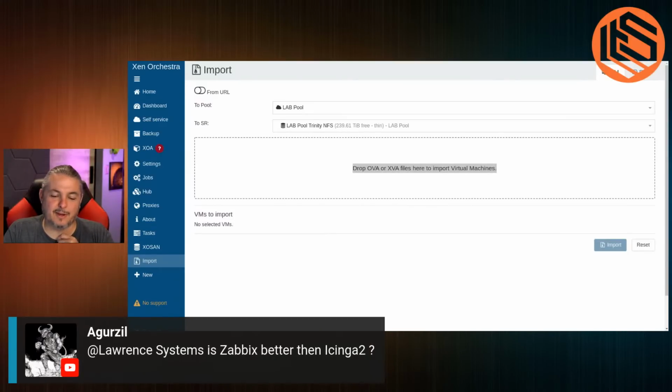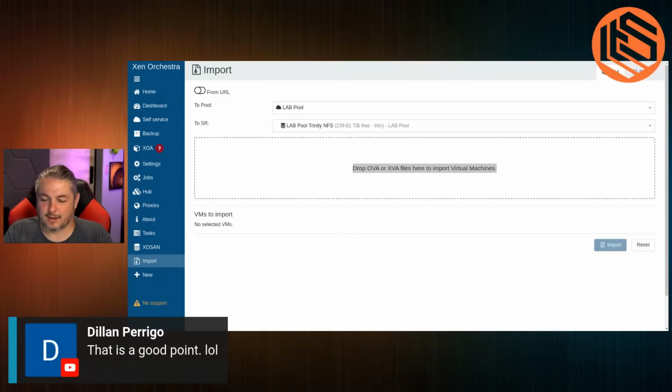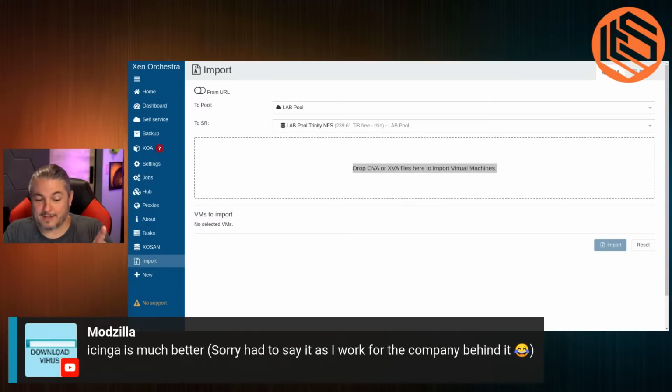Is Zabbix better than Icinga 2? Well, I use Zabbix and I don't use the other one, so my answer is going to be yes. But I don't have any comparison, and I don't plan on changing from Zabbix to go look at another one. It's not on my to-do list. And according to Mozilla, Icinga, I think I'm saying it right, is much better because he works for the company behind it. He may have a bias, but he may be right. I don't know.